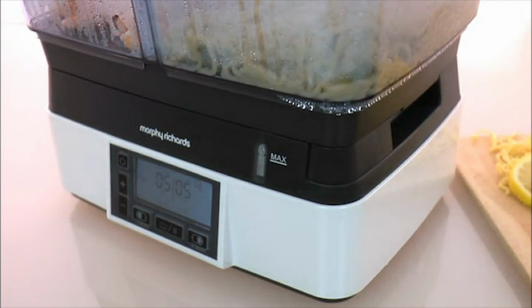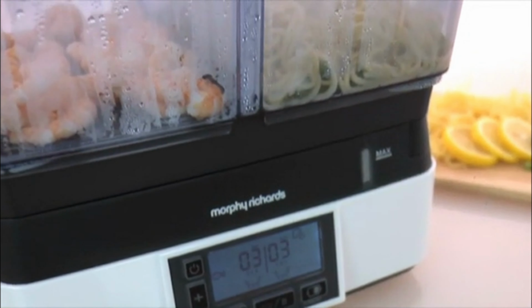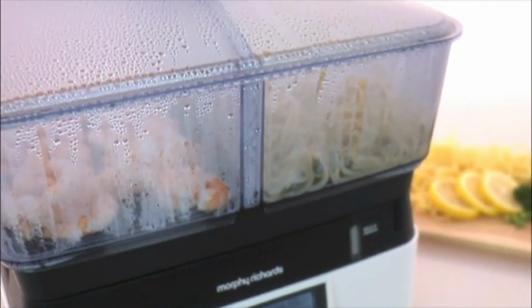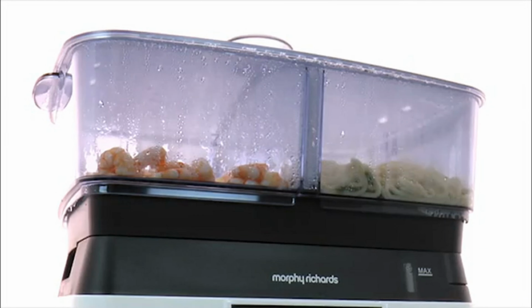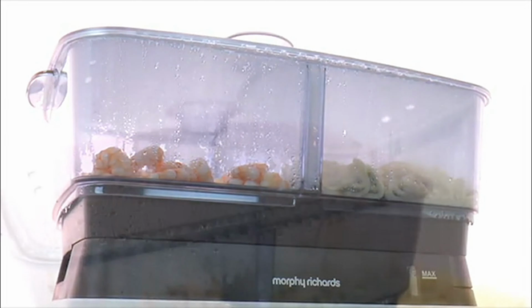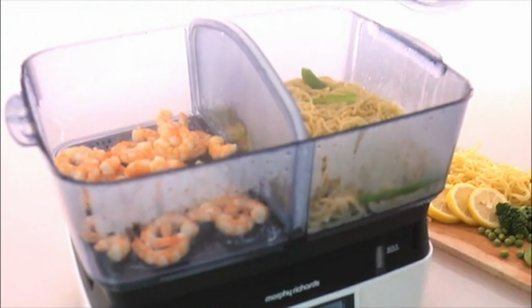As a safety measure, there's also a boil dry safety cutout. You can see at a glance when your meal will be ready, as the easy-to-use digital display mirrors both food compartments, counting down the cooking time for each. Even if you're not ready to serve, the automatic keep warm function will keep your meal warm for up to 20 minutes after cooking completes.